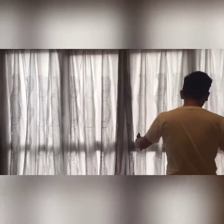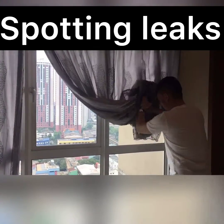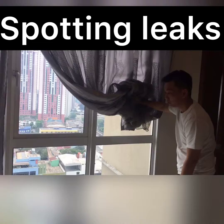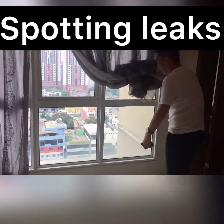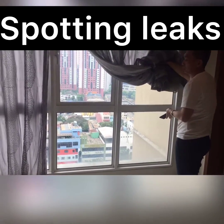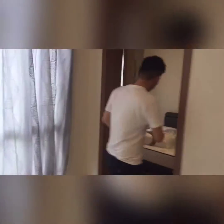Then during heavy rain, we found out that there's a leak, a patch of water coming in from this side. We didn't notice it in the first inspection, so next time when you inspect your house, you have to pay attention to small details, especially during heavy rain. We have already done some waterproofing, but we can't really test whether it works or not until the next heavy rain day.